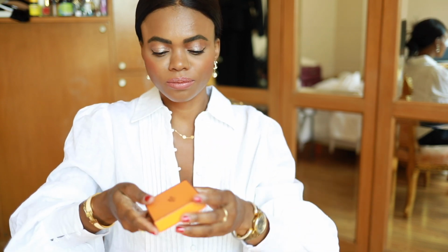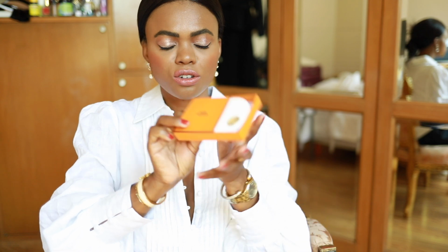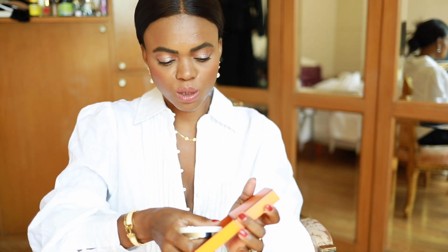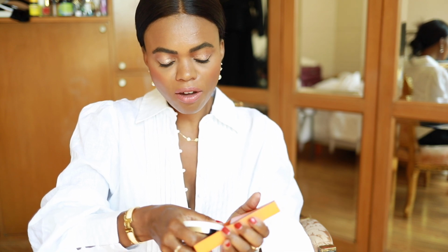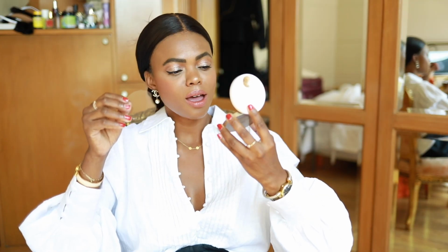But if you didn't know, Hermes recently came out with beauty, so I wanted to give it a try. So I got this blush, and again, famous orange packaging is everything, right? It's really cute. They have this cute little detail here. So this shade is 61 Rose Feu. Oh, this is so stunning because I've been looking for a pink with the Hermes Rose Feu.